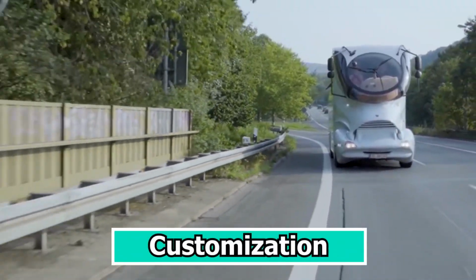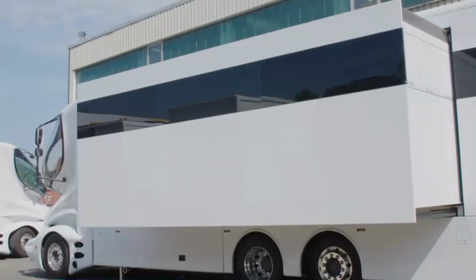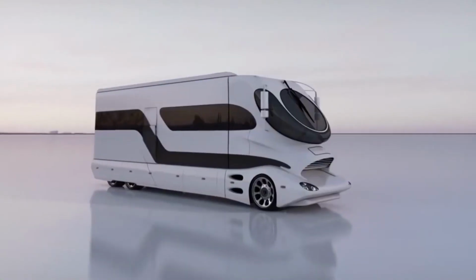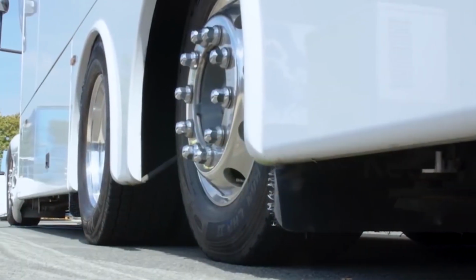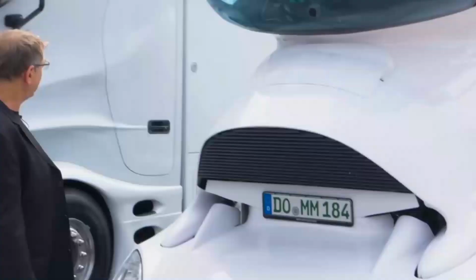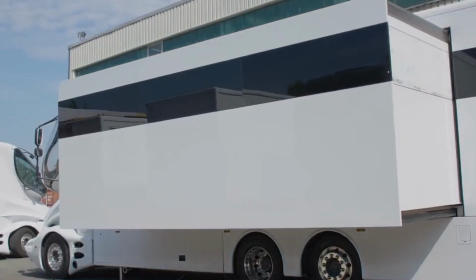Customization. Buyers can customize their Element Palazzo to suit their individual preferences and needs. This includes choosing the interior decor, materials, and layout. The customization options available for the Element Palazzo are a testament to its exclusivity and the extent to which owners can tailor this luxury motorhome to their individual desires. Prospective buyers have the opportunity to work closely with the manufacturer, Marquis Mobile, to craft a bespoke living space.